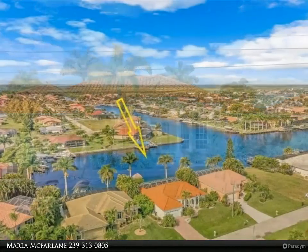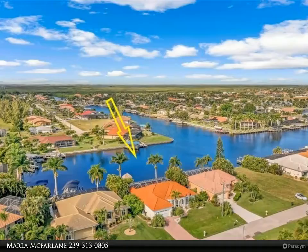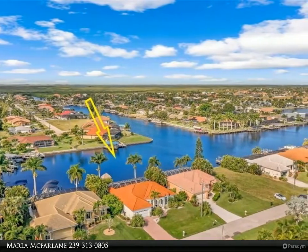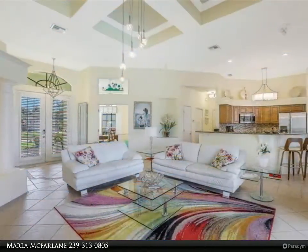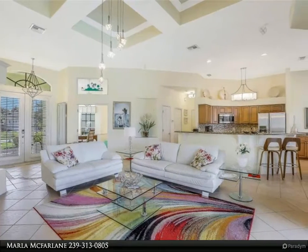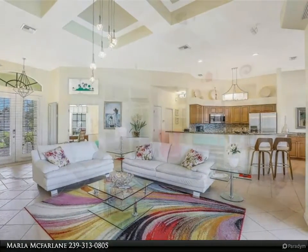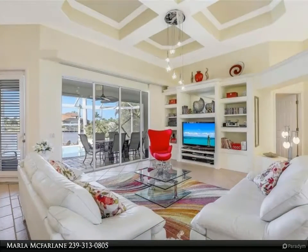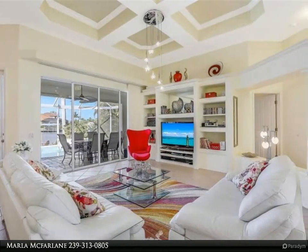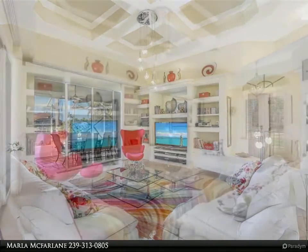Live the Florida lifestyle in this turnkey, Gulf Access, pool home with western exposure and stunning sunsets. This well-maintained, open floor plan has two ensuites, a guest bedroom plus den, three full baths, coffered ceilings with crown molding, tiled flooring throughout, custom kitchen cabinetry with extra cabinets in the dining area, granite counters and stainless appliances.